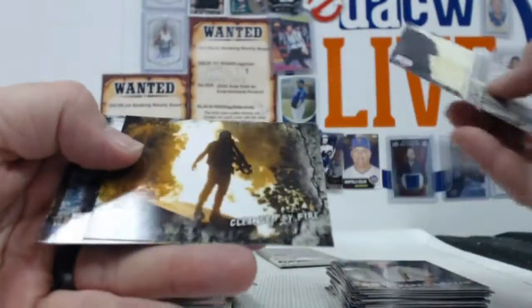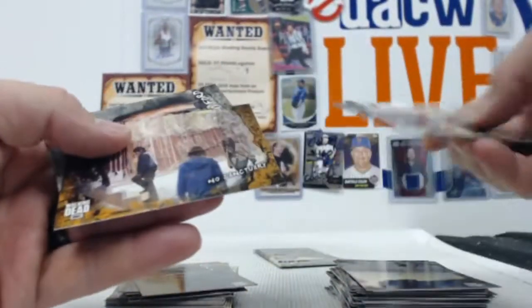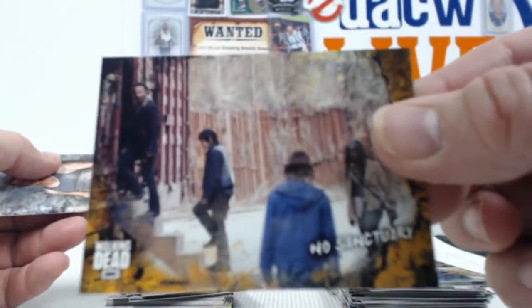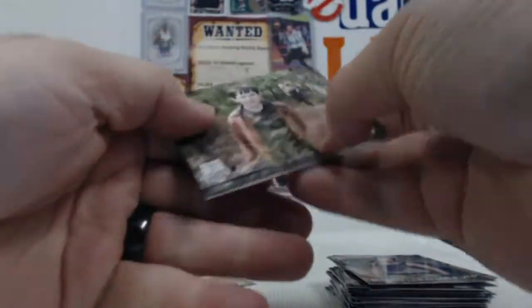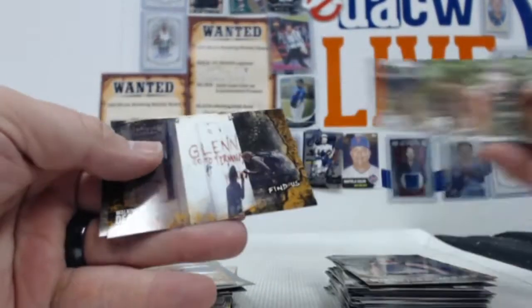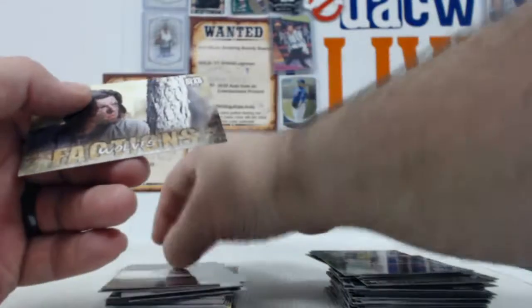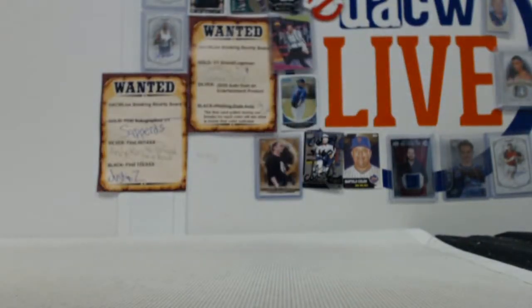Alright. Oh, Eugene crying. No sanctuary. There's Abraham. Some of the best lines in the show came from Abraham. Find us, and then the wolves. Alright. There we go. Hopefully you enjoyed that. Very nice. The Glenn auto is huge. And then that last box was nice with the extra stuff in there.